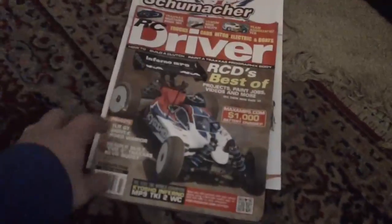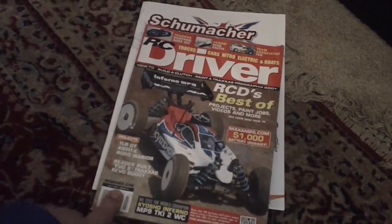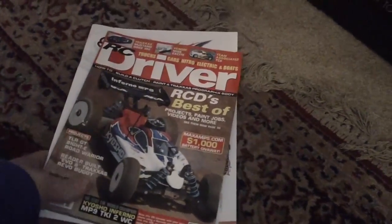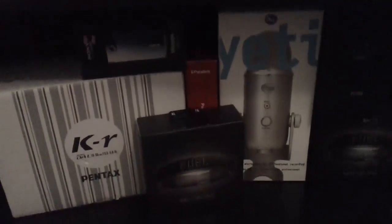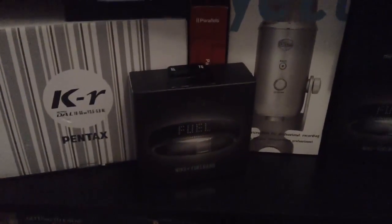And then this is RC Driver magazine, and this is from July of 2011. And I have a picture in there. The one that I showed you that was on my wall is the picture that's in here. Below that shelf I've got my Pentax KR box. Up top my Sony Bloggie, which I'm filming with right now. There's my Nike Fuelband box right there.